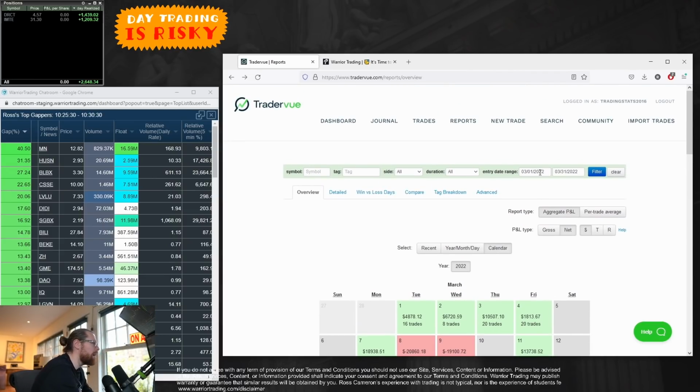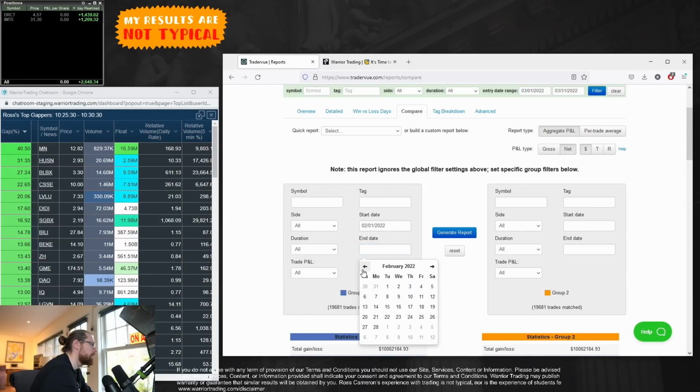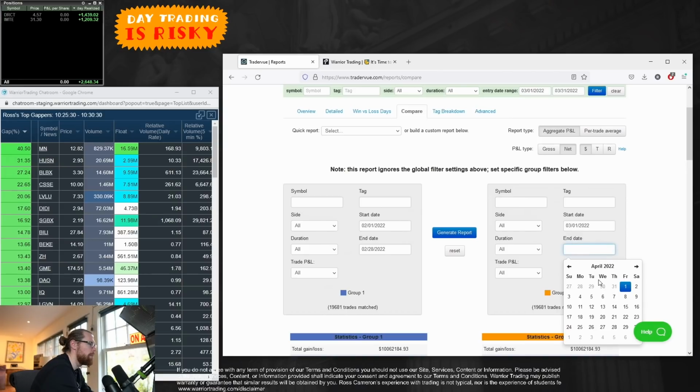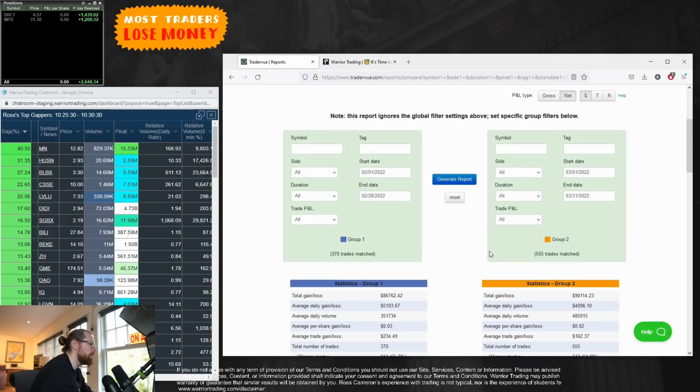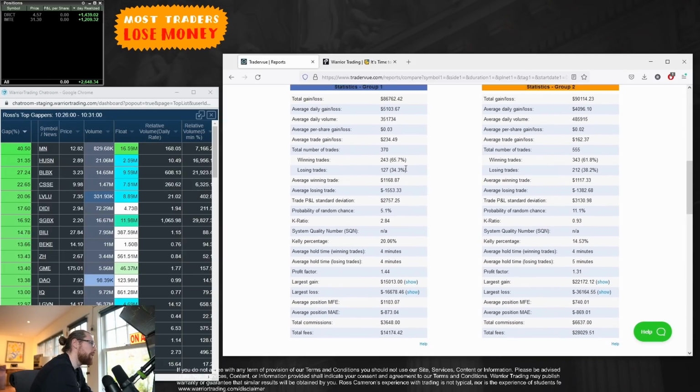Now let's compare month over month. We'll do a comparison of February, February 1st to the 28th, and then we'll compare March 1st to March 31st. All things considered, I can't complain at all. These were both two totally solid months. 86,000, 90,000. Average day was a little higher in February, less days in the month, and I took a couple days off. But accuracy was also a little bit better in February at 65%.